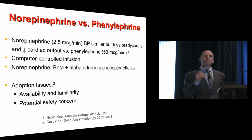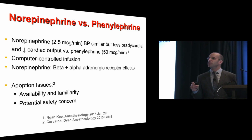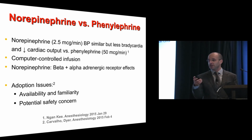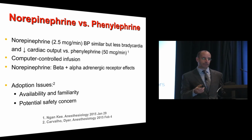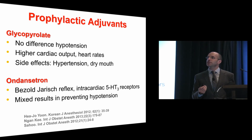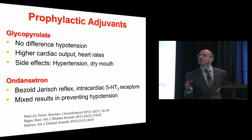I think the adoption is going to be problematic because this is a drug that we're not familiar with. I think it's a step too far, but we'll see what ends up happening. Probably if it was initially introduced as the drug instead of phenylephrine, we probably would be doing it today. The use of glycopyrrolate, in the study that has looked at it, was not found to be beneficial in terms of significantly preventing hypotension, and there are nasty side effects associated with the anticholinergic.